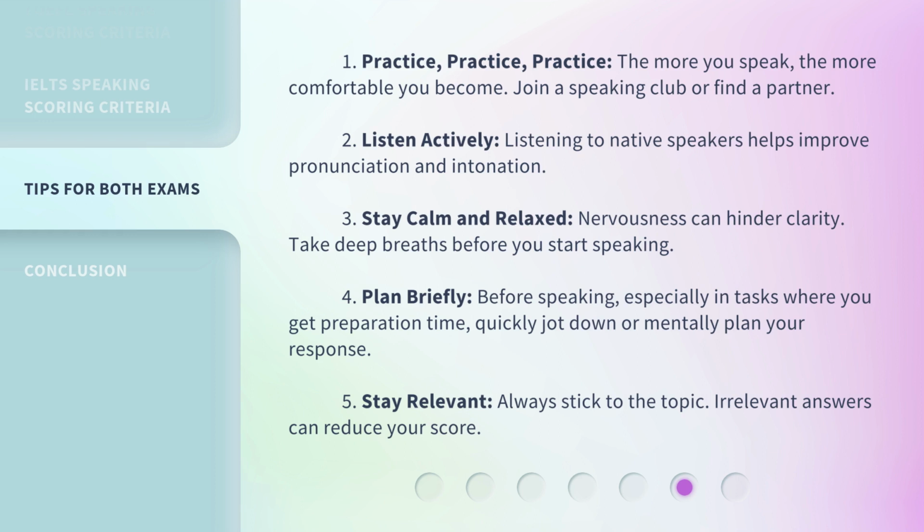4. Plan briefly. Before speaking, especially in tasks where you get preparation time, quickly jot down or mentally plan your response. 5. Stay relevant. Always stick to the topic. Irrelevant answers can reduce your score.